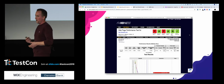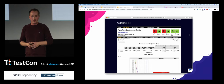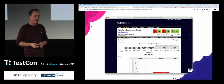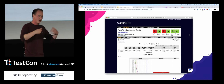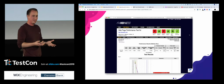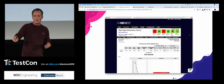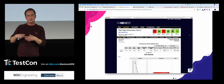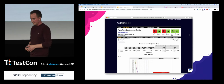But these tools all have a problem and don't really solve my problem of testing performance. One problem is that every one of those tools takes a URL, then opens the URL and gives me this exact page load performance metrics. That's not enough. I want to go on, click on a link. I want to log in first. I want to bring this application into a certain state before I measure the performance.